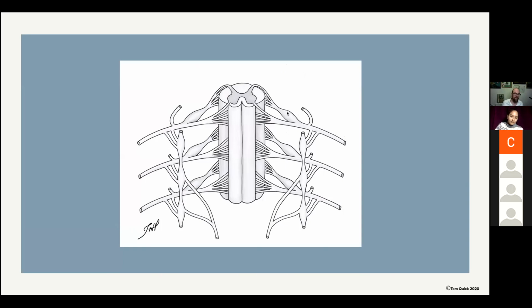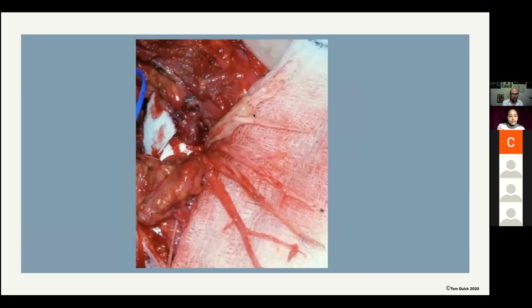We can see this thing here called the dorsal root ganglion. This is information going into the spine, and information comes out through these ventral roots, forms a spinal nerve, and then comes out through the spine. If all these are pulled out of the spine, you get an avulsion.